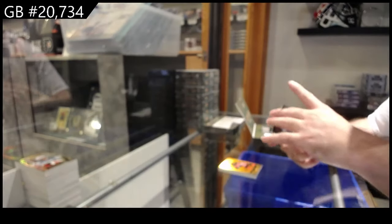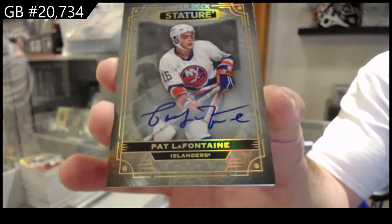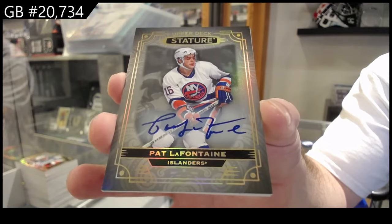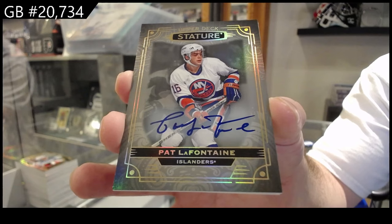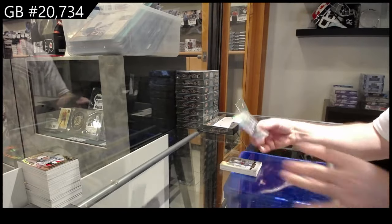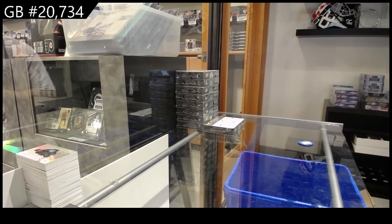That's sweet. Oh, wow. Another auto. Pat LaFontaine for the Islanders. I feel like that box got a little messed up, but that's okay. LaFontaine, Islanders. And a Wonderkind of Bunny Ears for Seattle. I'll always take a box that gives you an extra auto. Hopefully there's no boxes missing at all.